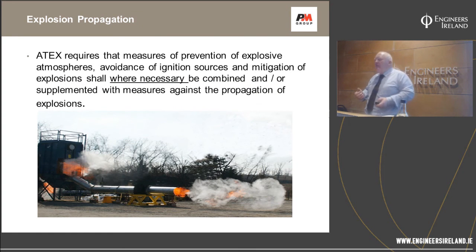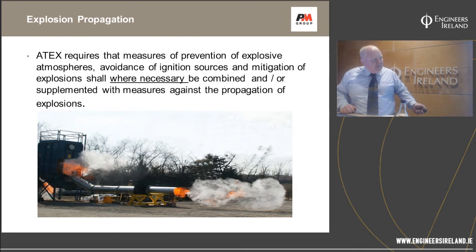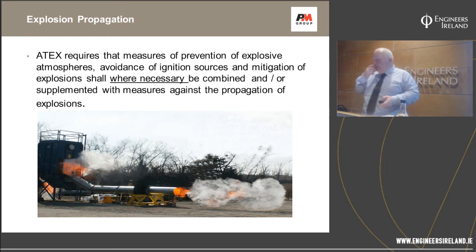Then the final part of ATEX says that we need measures to prevent the avoidance of ignition, so mitigation of exposure where necessary, and that's what the legislation says. Where necessary, be combined or supplemented with measures against the propagation of explosion. Because if it goes bang in the vessel, it's going to accelerate down the pipe, increase up to a detonation, supersonic speed, and basically damage the next vessel down from it. So you get this domino effect going from one vessel to another, and we don't want that to happen, obviously.